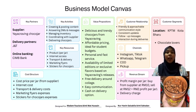Now, let's look at the value propositions I offer my customers, or in other words, what makes these choco jars different. Firstly, my choco jars are very delicious and trendy, often based on popular flavors launched by our supplier, which is Yaya Craving. They are also affordable, which is perfect for students who want to treat themselves without breaking their budget. I often offer exclusive or limited edition flavors, making customers feel like they are getting something special.